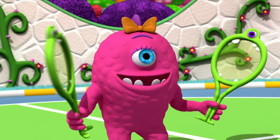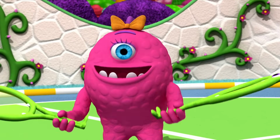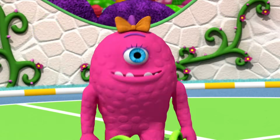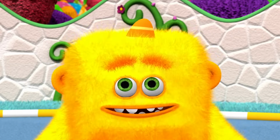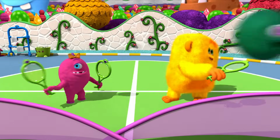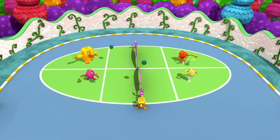Monsterific job, Monster Math Squad. We helped the Whack-a-Monster Ball game get going. And we did it by knowing all about double. Hooray! That deserves a great big monster howl on three. One, two, three. We did the math! We did the monster math!